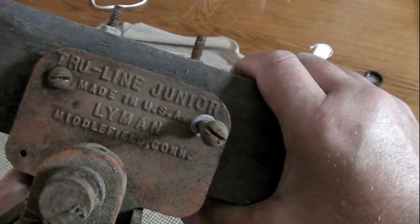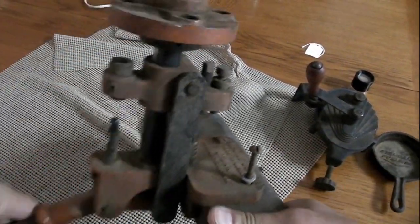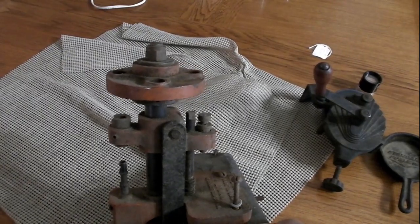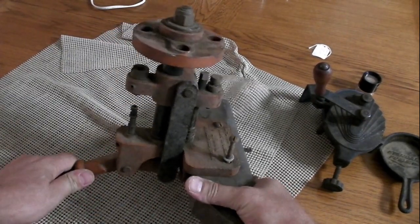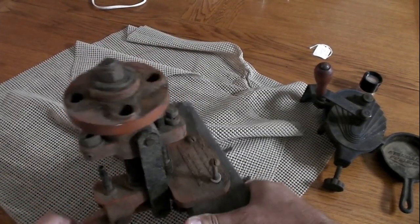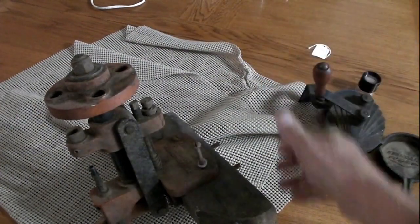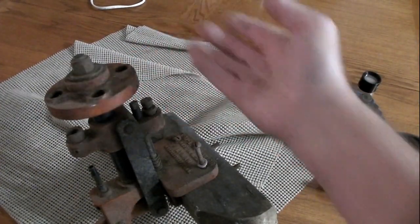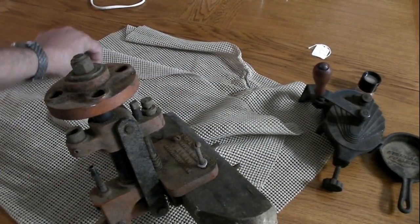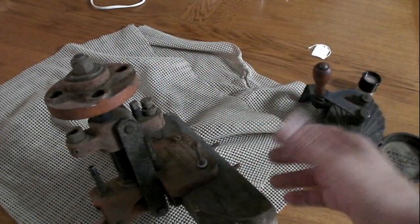Now if any of you know, that's a reloading press. That's what that is. It's for reloading ammunition. I don't think these were caliber specific. So you could get dies for like 30-30, probably 38 Special, 357 Magnum. You know, your older calibers, 22 Hornet, or something like that.